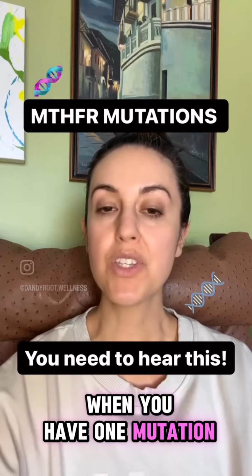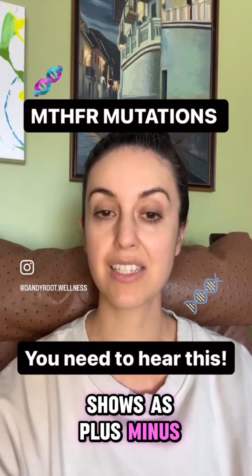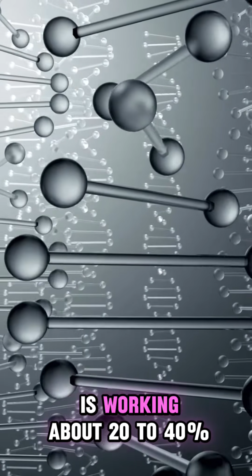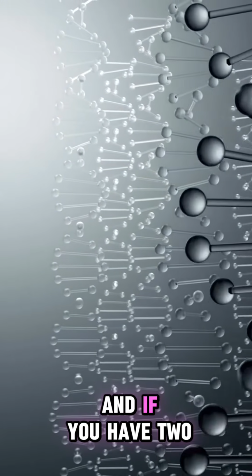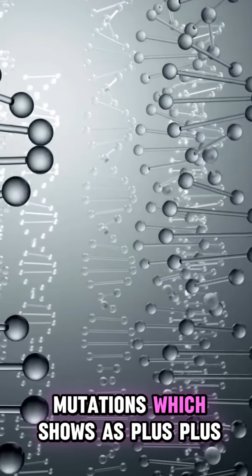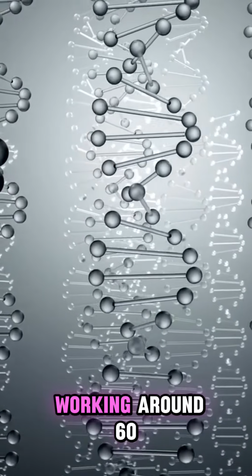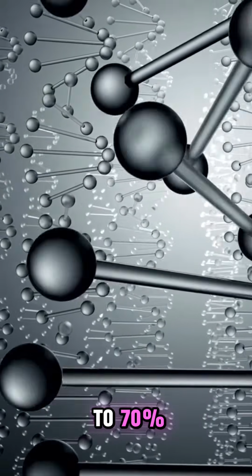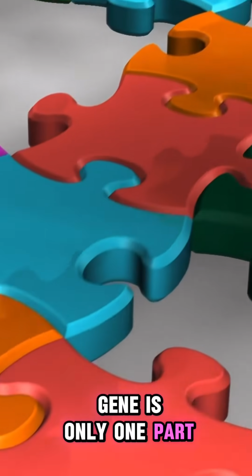When you have one mutation of the MTHFR gene, which shows as plus minus, it means that this enzyme is working about 20 to 40% less efficiently. And if you have two mutations, which shows as plus plus, it means this enzyme is working around 60 to 70% less efficiently. Knowing we have this gene is only one part of the puzzle.